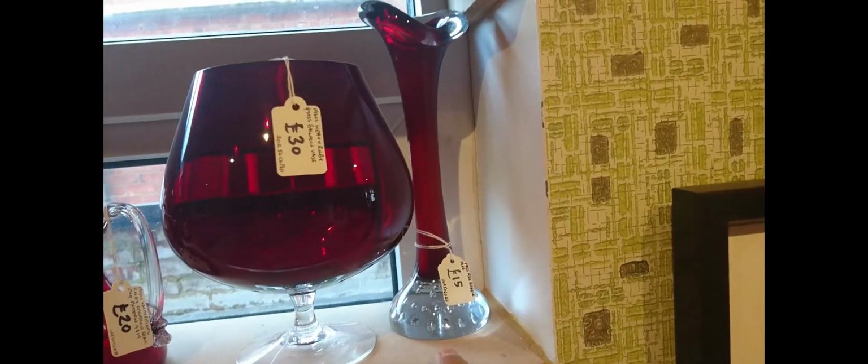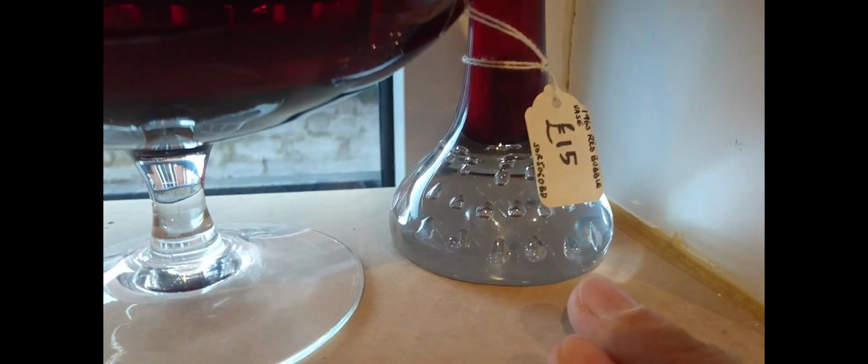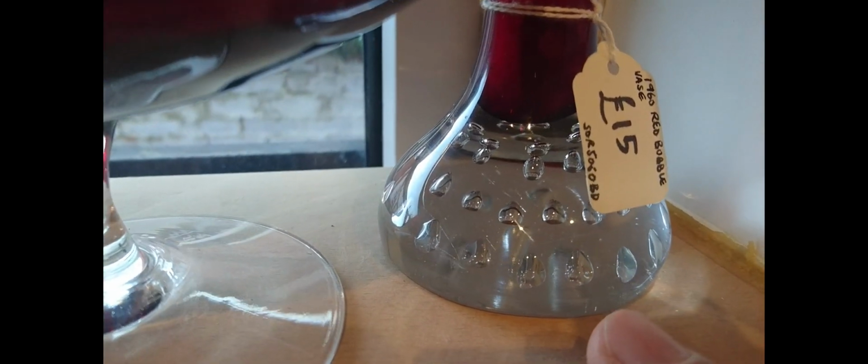So I'm looking at this bud vase here. It's big. And it's like a Cedar, but the bubbles in the base are not random.